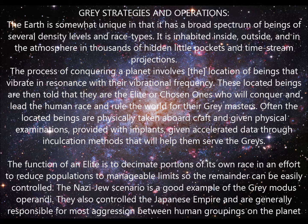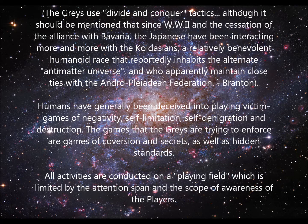They also controlled the Japanese Empire and are generally responsible for most aggression between human groupings on the planet. The Greys use divide and conquer tactics. Although it should be mentioned that since WWII and the cessation of the alliance with Bavaria, the Japanese have been interacting more and more with the Koldasians, a relatively benevolent humanoid race that reportedly inhabits the alternate antimatter universe, and who apparently maintain close ties with the Andropleiadine Federation.